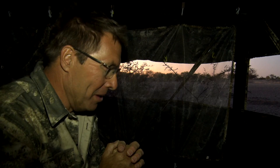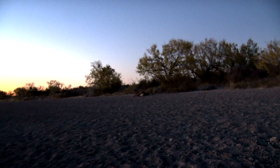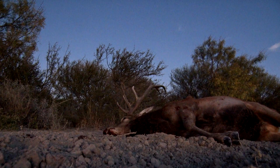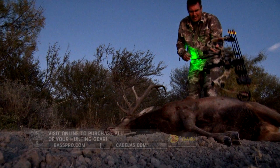Thanks, everybody. There's our arrow. Oh, it broke off. Broke off in him. Is this not cool or what? Here he is. Free range Texas red stag with my bow. And a broken arrow. What do you guys think?